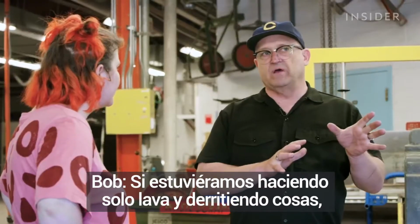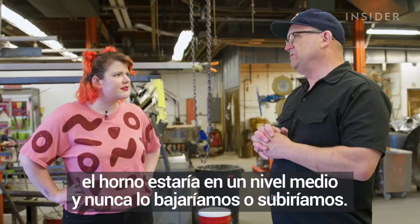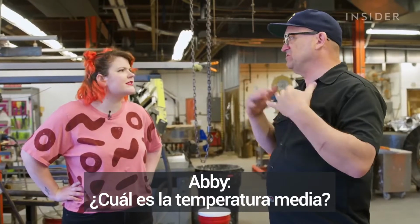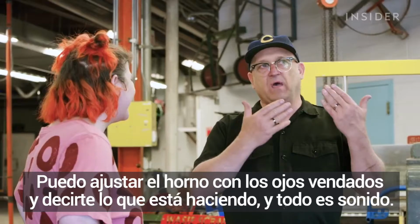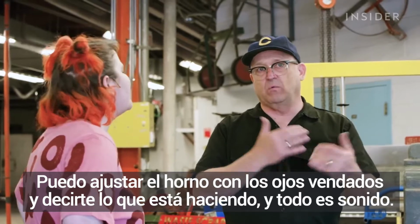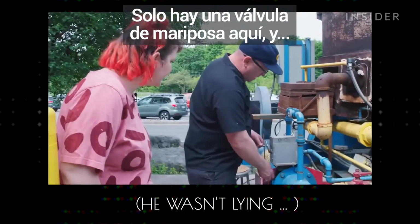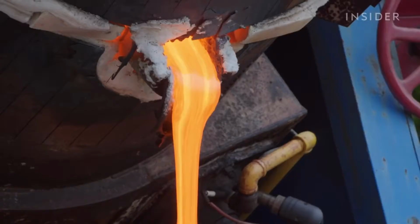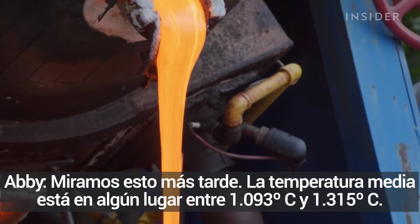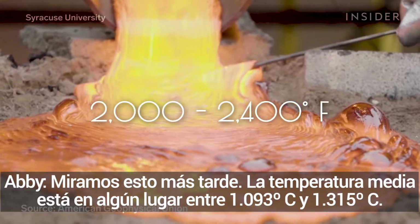We were doing just lava and melting the stuff. Furnace would be on about medium, and we would just never turn it down or up. What temperature? It just runs. Medium is a sound out there that I hear, the flame. I can adjust the furnace blindfolded and tell you what it's doing, and it's all sound. There's just a butterfly valve in here, and... Oh, you can hear it. That's it. We looked this up later. Medium is also somewhere between 2,000 and 2,400 degrees Fahrenheit.